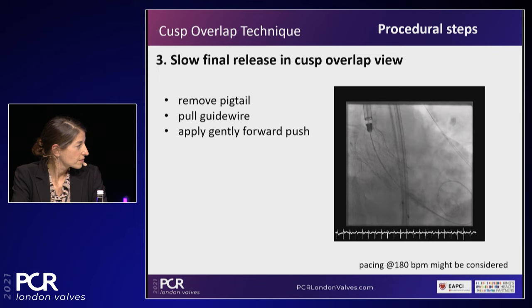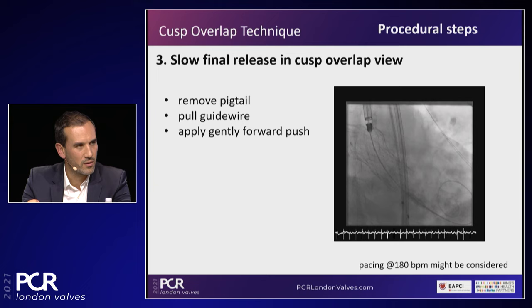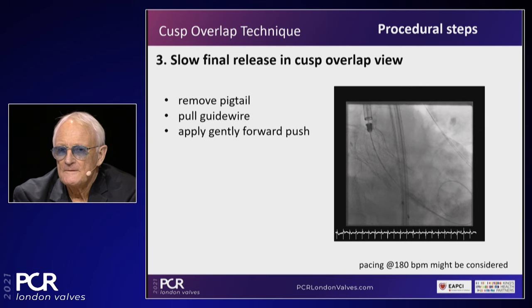Mainly in some challenging, difficult situations, for example a very horizontal aorta or a very dynamic left ventricle with very strong force driven by the stroke volume of the LV. And sometimes in those situations, it allows us to have a more stable final step of deployment. Definitely. Eberhard?